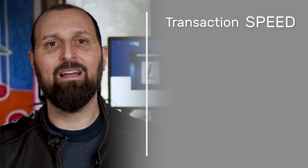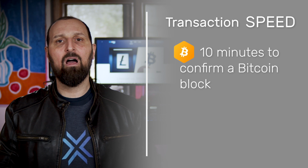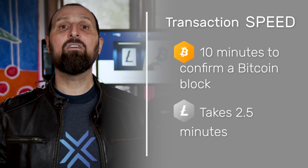When it comes to speed, Litecoin wins the race against Bitcoin by a mile. On average, it takes about 10 minutes to confirm a Bitcoin block. Litecoin confirmations come in 4 times faster, confirming at 2.5 minutes on average. Congrats, LTC! So, Litecoin is faster to spend, but maybe that Amazon Prime style delivery service comes at a cost.